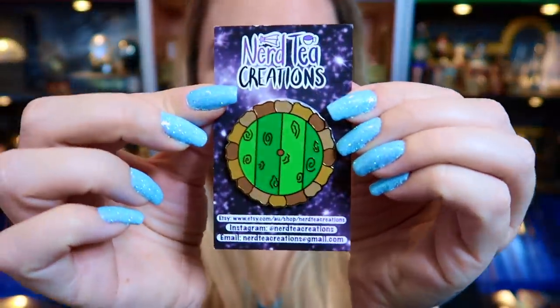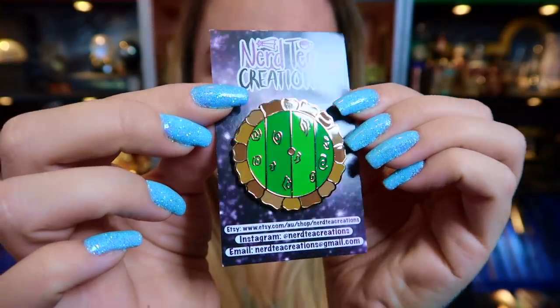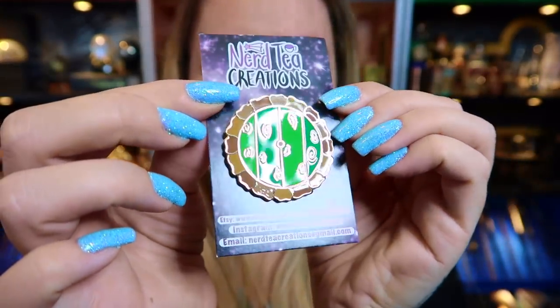Oh, it's a pin badge. I love pin badges. I don't care, it's going on my pin shelf. Oh, it's Bilbo's door? Look at that! I think that's meant to be Bilbo's front door.